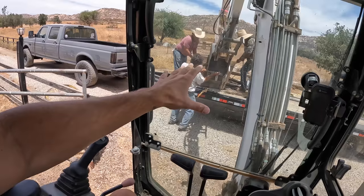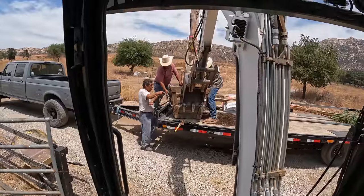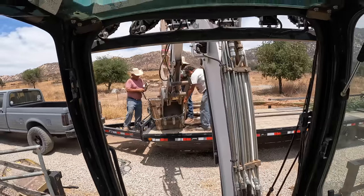Yeah. Now we're gonna chain up this bad boy. I'm not really sure why we're doing it this way. Abel kinda wanted to do it this way. Abel's got a lot more experience moving trees around than I do. I'm just gonna watch this one play out. Not saying it's not gonna work. Okay guys, I couldn't watch this anymore.